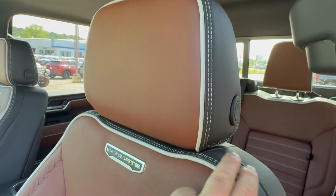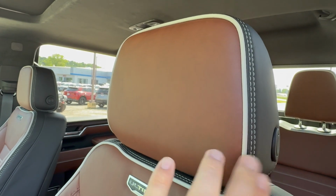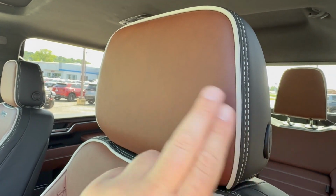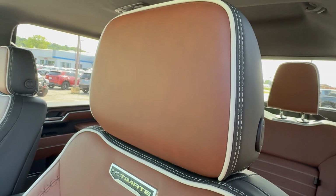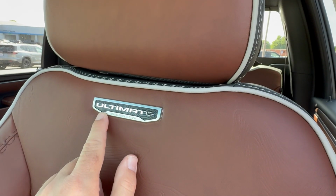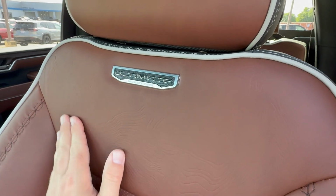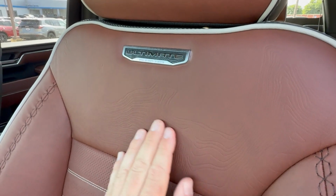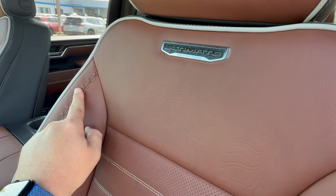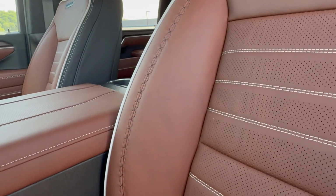We do have, most of it's black, but then we also have this really nice, almost tan color for the piping and stitching. And of course, we also have the umber leather. Each seat back also has the Ultimate Denali badge, similar to what's on the entry plate. Up at the top portion here, you can faintly see it, but embossed in here is the terrain map for Denali. And that same crisscross optic stitching in black thread is done on the bolsters here.